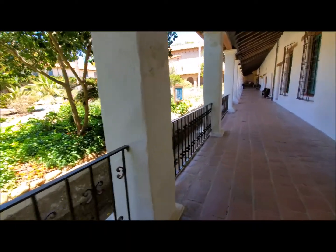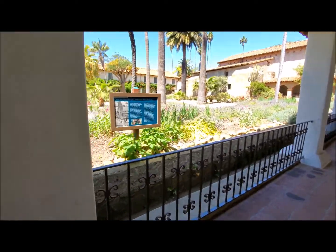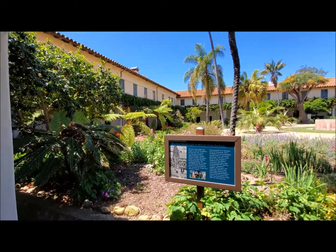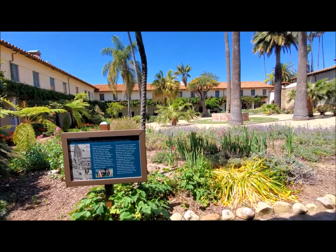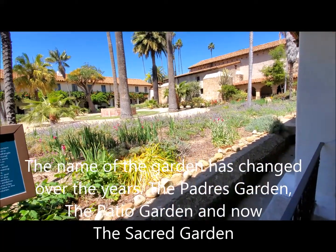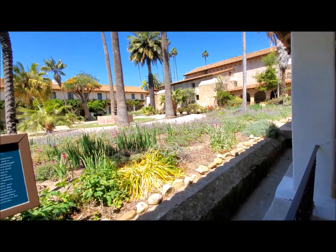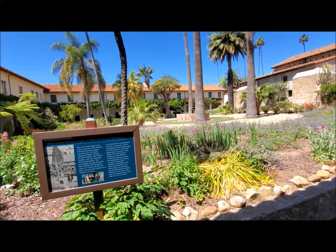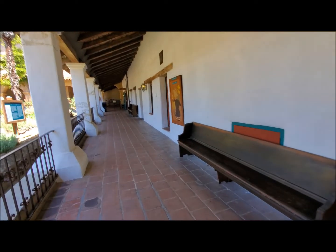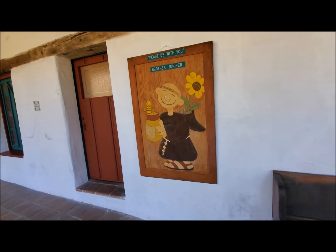This is the sacred garden. The inner quadrangle of the mission, Santa Barbara. The inner quadrangle is the oldest one here at the mission, and it's had many names over the years. It's been called the Padres Garden, the Patio Garden, the Monk's Garden, more recently the Sacred Garden. How cool is this? Even has a place for meditation. That is too cool. This is too cool. Brother Juniper. Obviously, this was not a selfie.